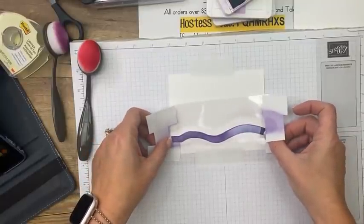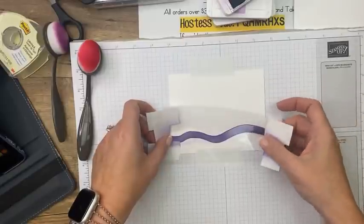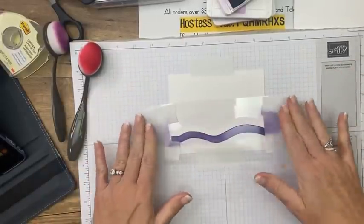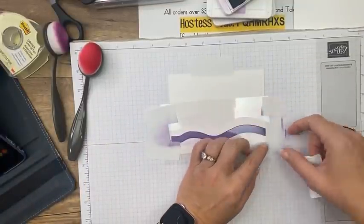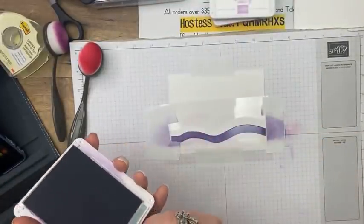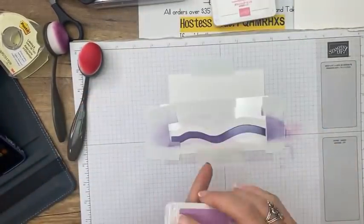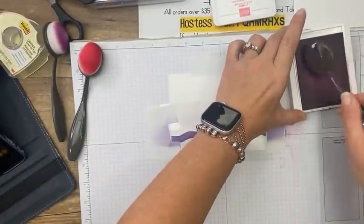And now I'm going to put this one down right there. Just moving it up. Okay, don't get it on your fingers like I almost just did. And don't cover up the edge of the page down here. Now my piece of cardstock is bigger than what I need. And I like to do that just to give myself some wiggle room. If one edge looks weird, I can cut it off.